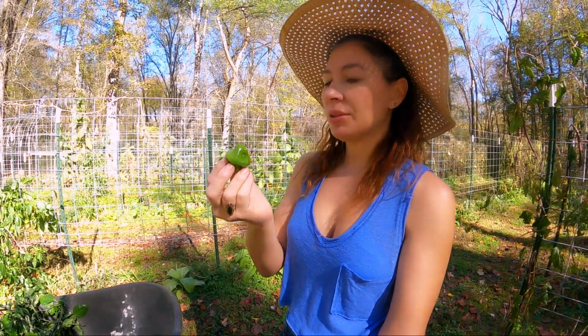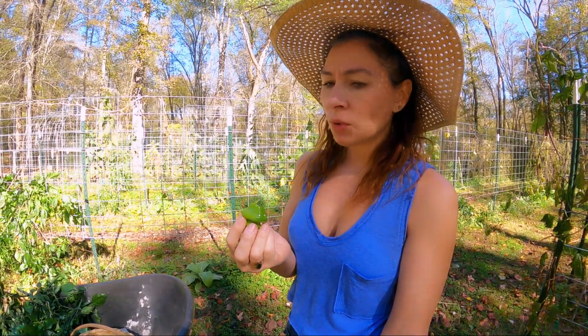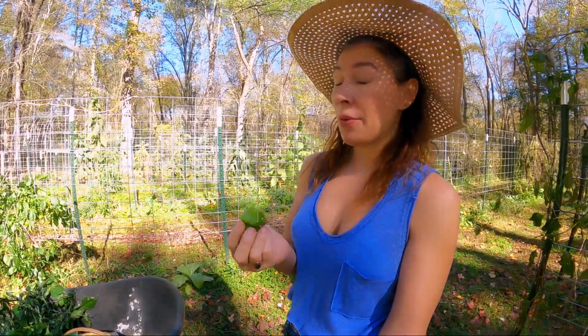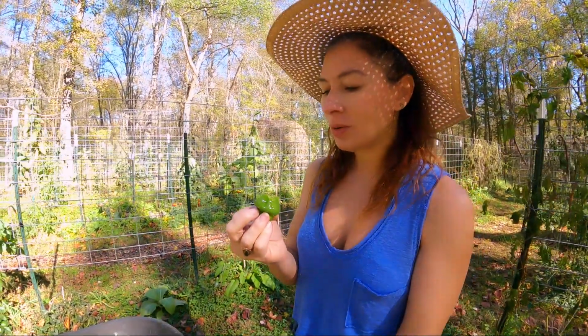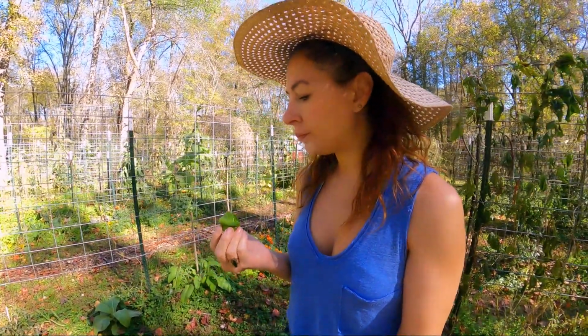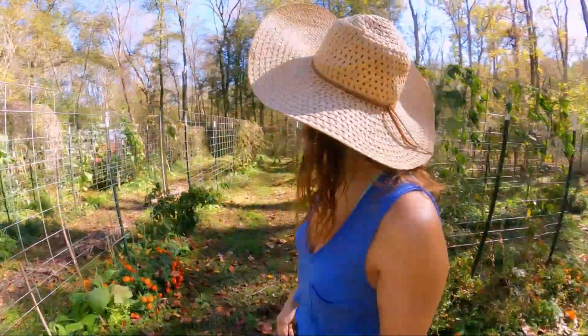There's some heat. Woohoo! No, there it is. It's not as hot though. It still has the flavor of a habanero pepper, but it also has a little bit of a hint of the flavoring of a green bell pepper. That's interesting. Huh. Okay.